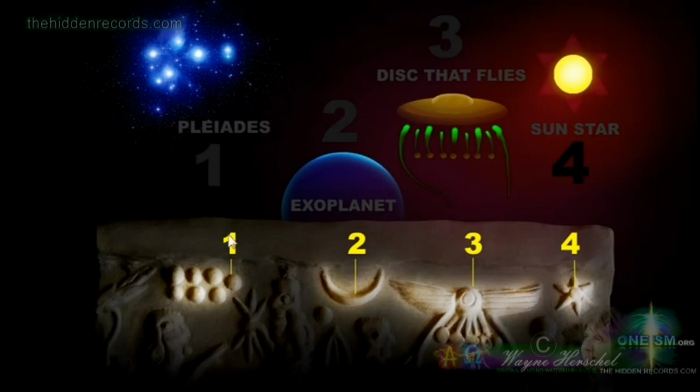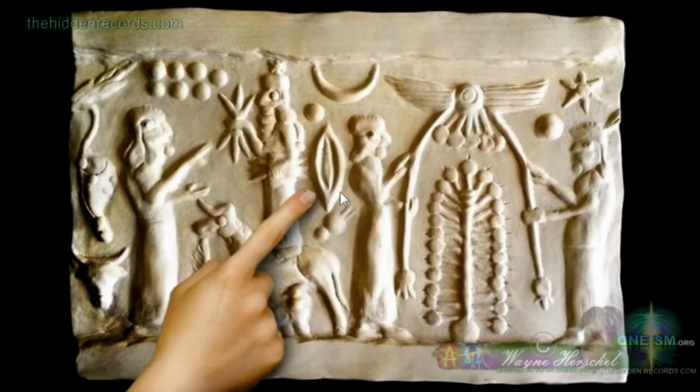But these are the 4 elements. Firstly, Pleiades. Secondly, exoplanet. Thirdly, the disk that flies, that's the UFO. And fourthly, this exoplanet sun star. So that'll be the sun star and the exoplanet. These two go together. And of course, here showing right next to this exoplanet a wormhole open. There it is, right there.